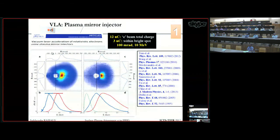And when you put a spectrometer to resolve the energy of the electrons from this central region, or that region, we see that we have quasi-monoenergetic features, at around 10 MeV, electrons accelerated under these conditions from the plasma mirror. And the charge content of the beam is quite high, which is 12 nanocoulomb. Usually in laser accelerators, it is in the order of picocoulombs.